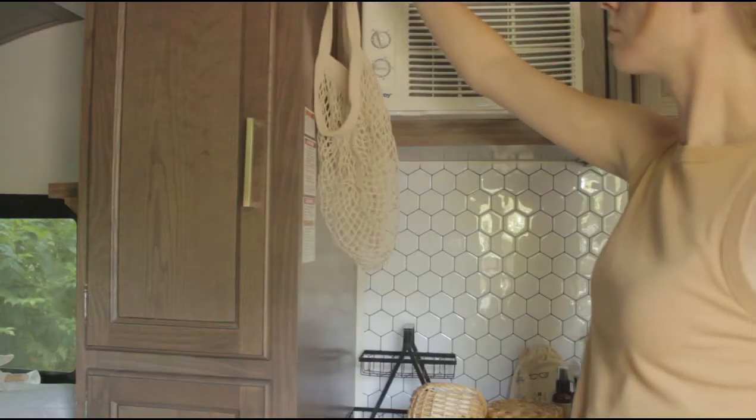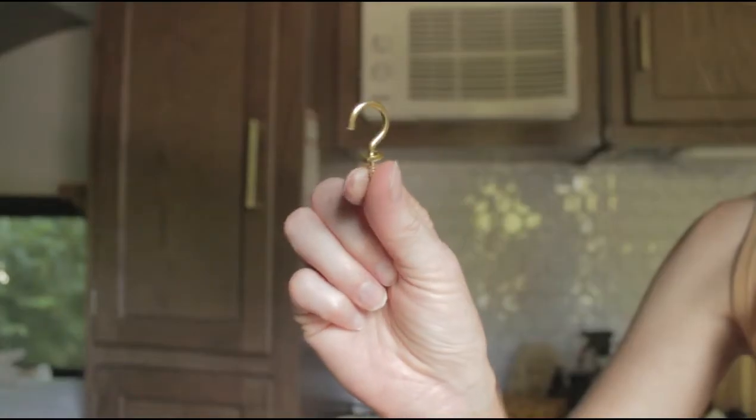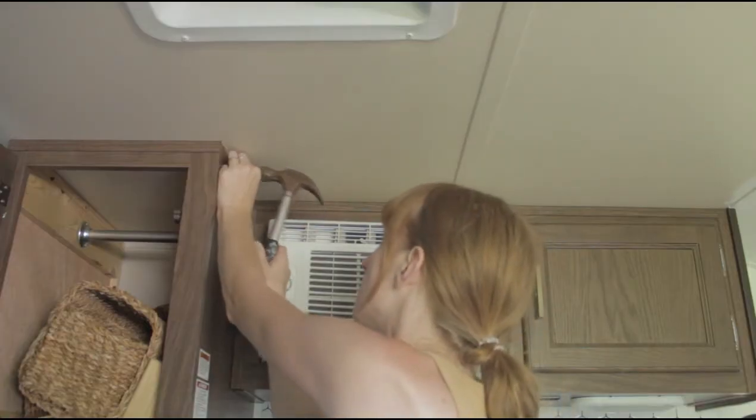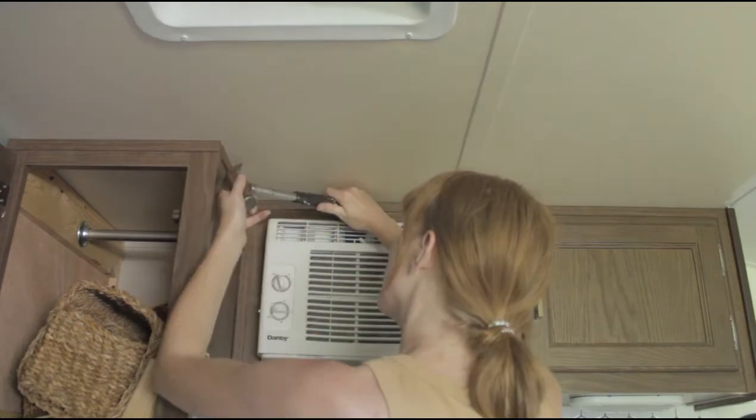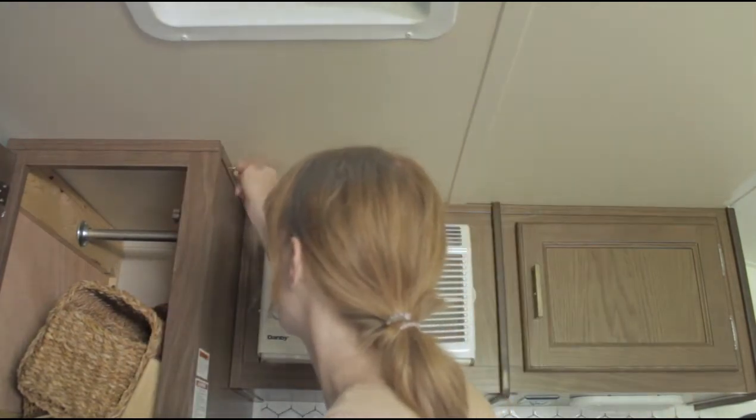There's a safety sticker on this cabinet right here that I wanted to be able to cover up for aesthetic reasons when desired. So I put in a little gold hook and hung a mesh bag for produce and such that I got from Hobby Lobby.